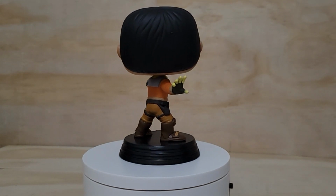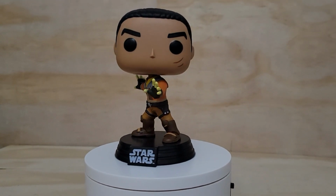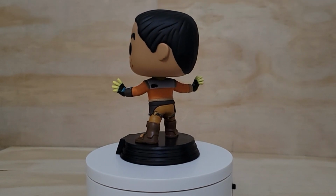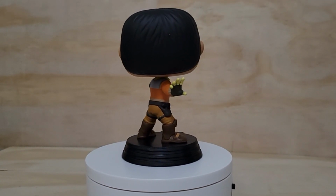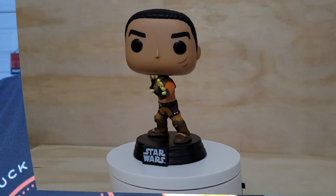Absolutely. So that is Ezra right there. He is the man. So dope. Let's just let him spin for one more second. All right, y'all, there he is. Back at it, there is Ezra. Got him in hand. This is a gorgeous pop, the detail in it and everything like that. Funko, you did good. You did good with this one. Ezra, fire pop, y'all. That's the end of our showcase.